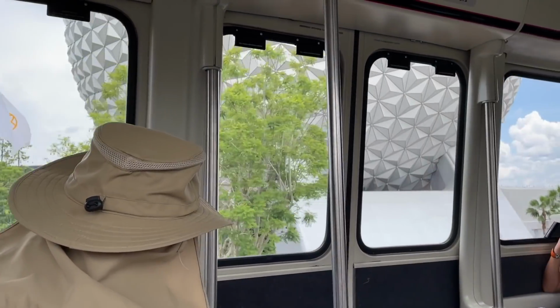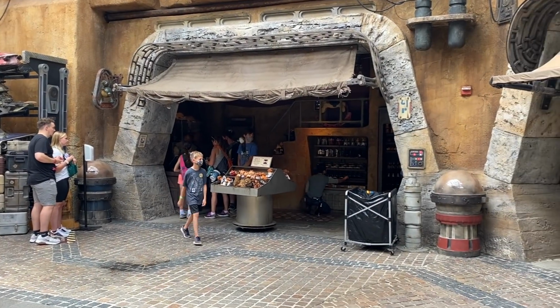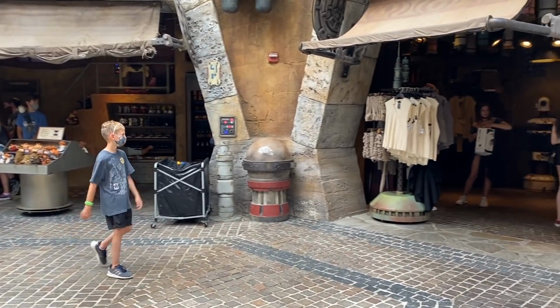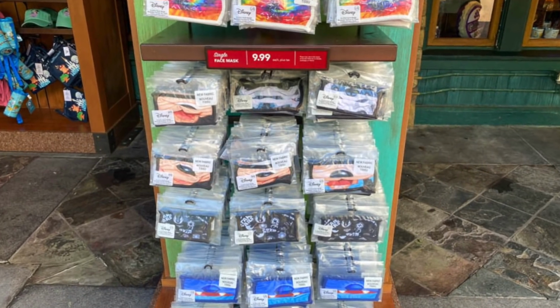That means packing a comfy and breathable face mask is still important as we head into the parks this year. We found some solid options on Amazon, like the highly rated Beat Basic masks. The website states that these are very soft, durable, and breathable for all seasons. Disney also sells masks in their shops. You can buy them on property, or you can get official Disney masks for cheaper on the Shop Disney website.